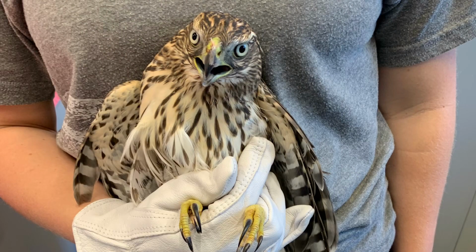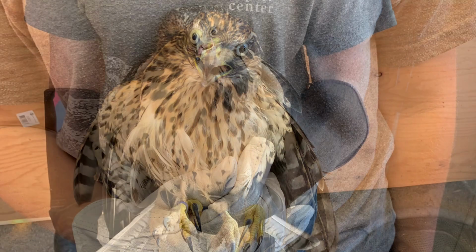Here we have Cooper's Hawk 825, and this juvenile bird came from Evanston, Wyoming after he flew into a window. The bird suffered mild head trauma and trauma to the left wing, but although we don't see any obvious fractures, there is still a wing droop, so we're hoping that with more cage rest, the wing droop will resolve.